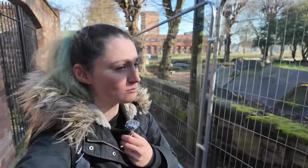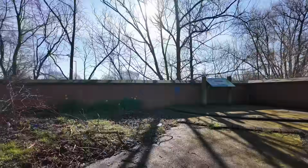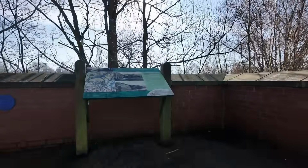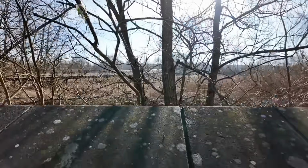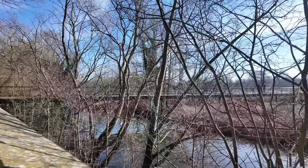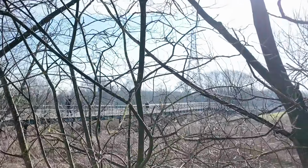So there is construction work going on in the bit where I wanted to have a walk around near the River Trent. I'm going to see if there's another way I can get closer to the water. Yay, I get to see the flowing water. This is like a little offcut from the River Trent. And hey, look, there's a Blackpool Tower there.